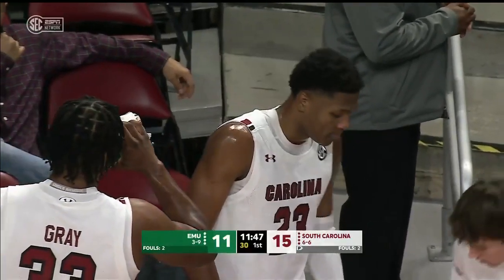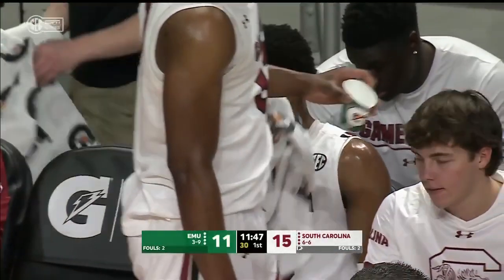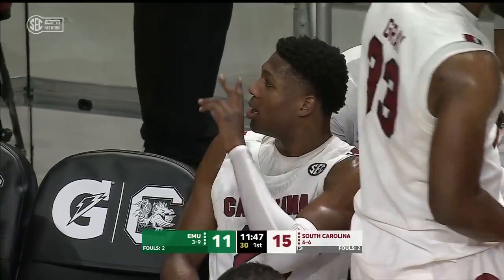Potential NBA first-round picks. He has six so far, 3 for 5 from the field. I mentioned a pair of dunks. And we talked to Gigi earlier today in shoot-around, John. He was really excited for this matchup against Bates.